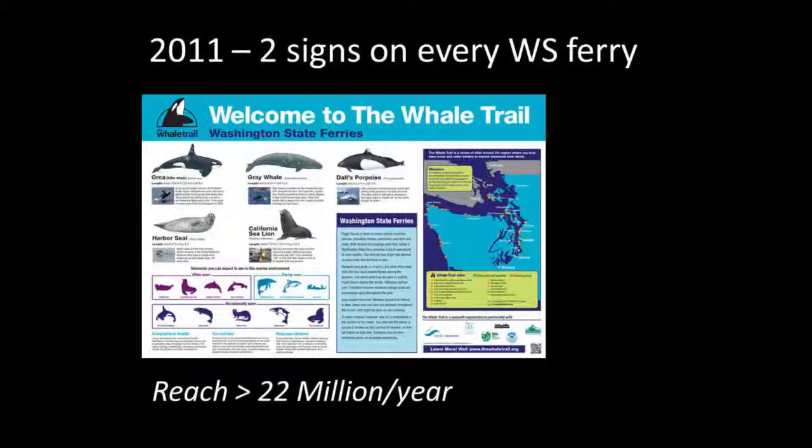In 2011, we had a partnership with Washington State Ferries. We had 2 signs put on every Washington State ferry, 1 at every terminal, and our reach went to over 22 million people each year. The exciting thing about this is that we're reaching a diverse and broad general public. Environmental organizations always have the issue of not just preaching to the choir. How do you reach people who won't seek out this information? With the Whale Trail, we've hit a really sweet spot.